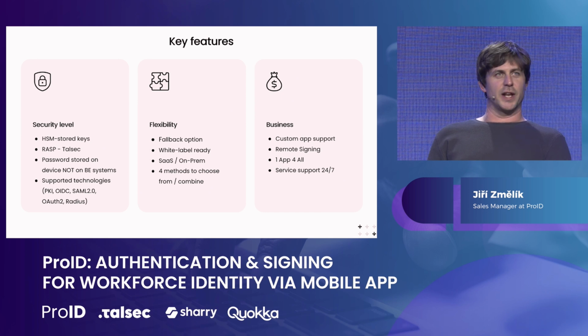And last but not least, if ProID Mobile is not sufficient at some stage, and the company would like to benefit from some other solutions, we have 3 more to choose from. They can be combined, and for example, each of the users can use multiple authentication tools. For example, I'm used to using on a daily basis my smart card as well as the smartphone.